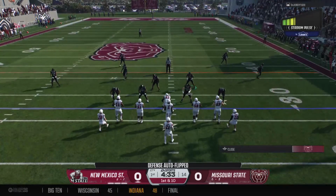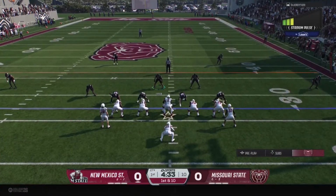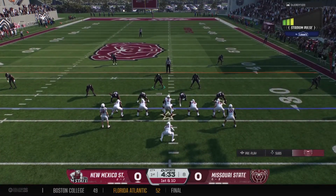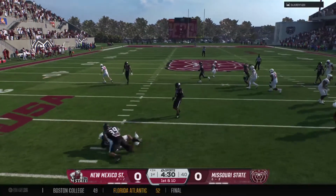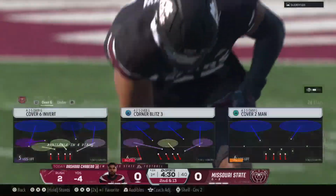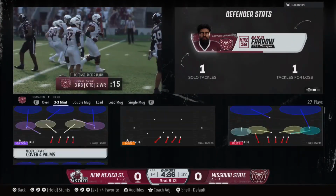The New Mexico State offense returns to the field. They went 3 and out on their first possession, now to see if they can be more productive this time around. He'll ride his man on the option. That is a big win for this defense, as they were right there as soon as he got the ball.